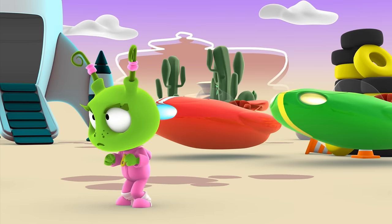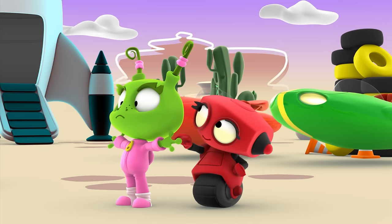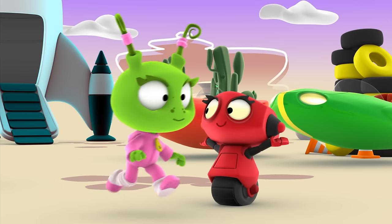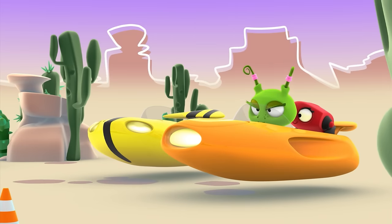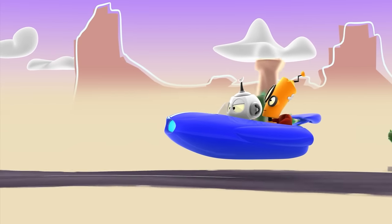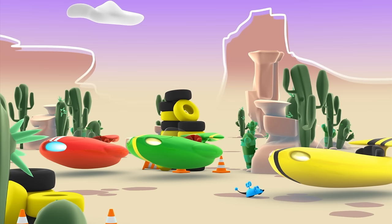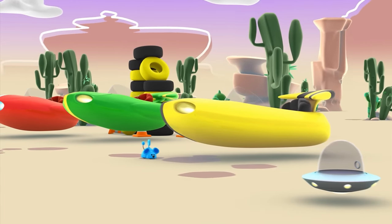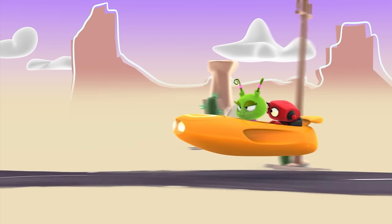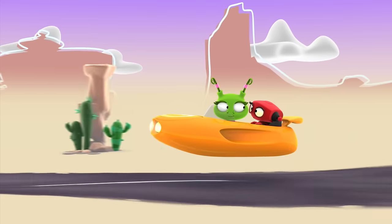Rob, you can't just start like that. You're supposed to wait for the start signal. It's okay, Emma. We'll catch them in this. I checked them all, and I'm sure this is the fastest. Wow, TK! You picked us a really fast racer. Thanks.